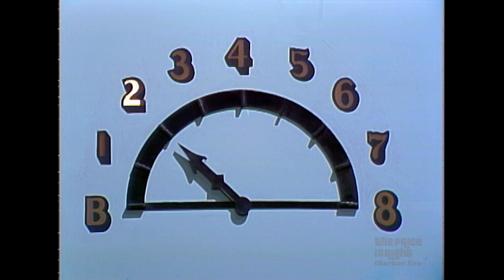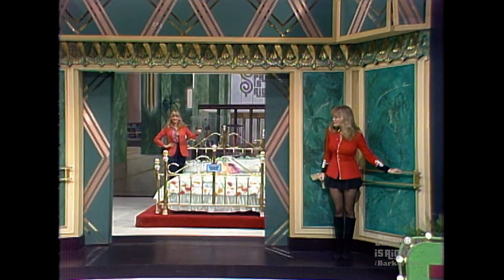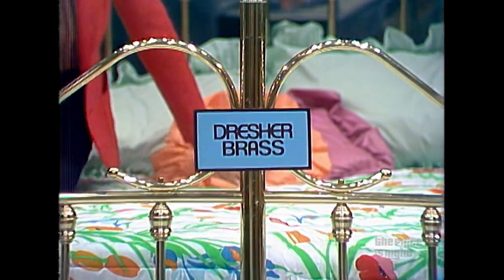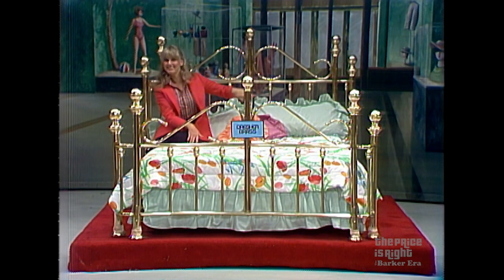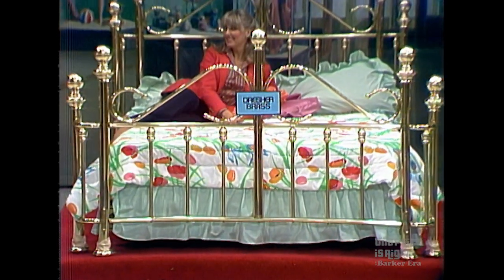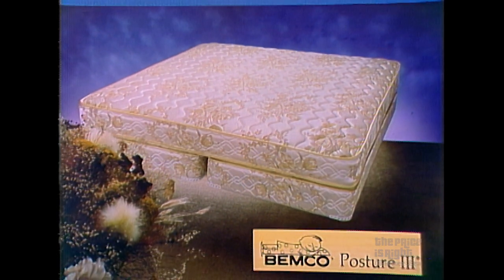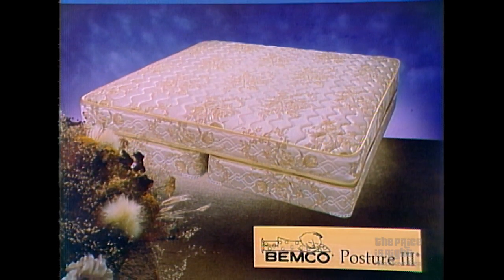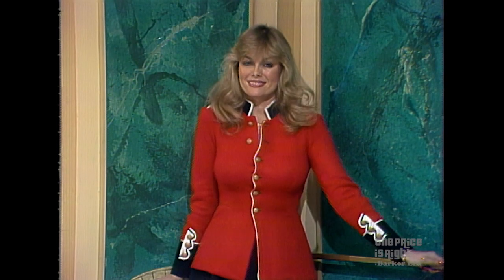And on the second floor, we find the bedding department and this, a beautiful brass bed. From Drescher, one of America's famous names in brass, a stunning bed in genuine brass. Sweeping scrolls, distinctive wraparound posts, a study in elegance from Drescher Brass. And for a good night's sleep, this mattress set from Bemco. The Posture 3, elegant all over, from its luxurious pillow quilted cover to exclusive Posture frames and mattress and box spring, a Bemco mattress is right for you.